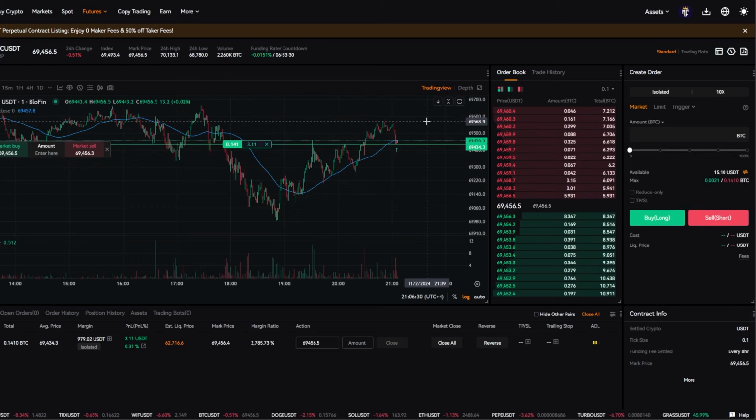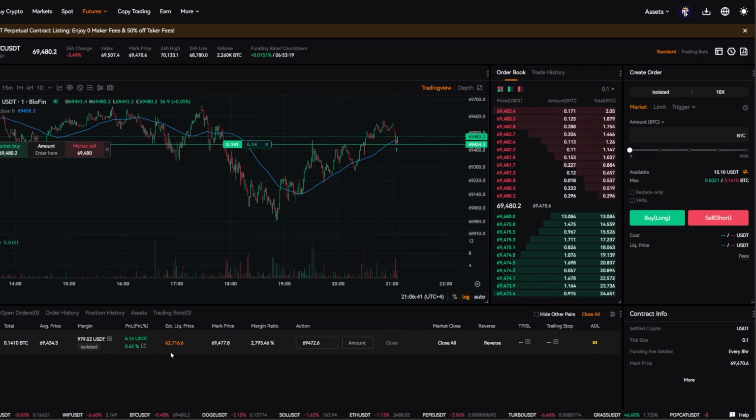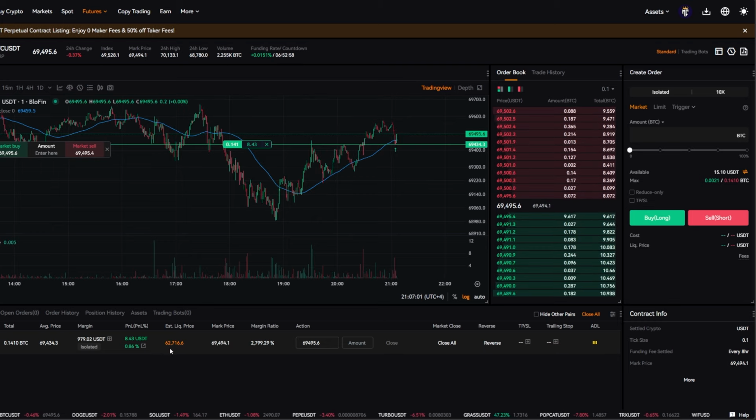But after having opened your Bitcoin trade, there are some very important things you can manage. For example, your liquidation price. If Bitcoin reaches that liquidation price, then your Bitcoin position will get liquidated and you will basically lose the money that you have put in. In this case, this is the 62.7k level. If Bitcoin falls down towards the 62.7k level, then I'm going to lose the initial 1k that I have put in this Bitcoin trade.